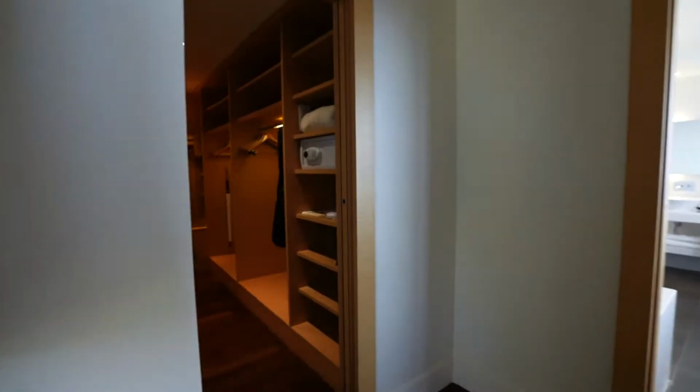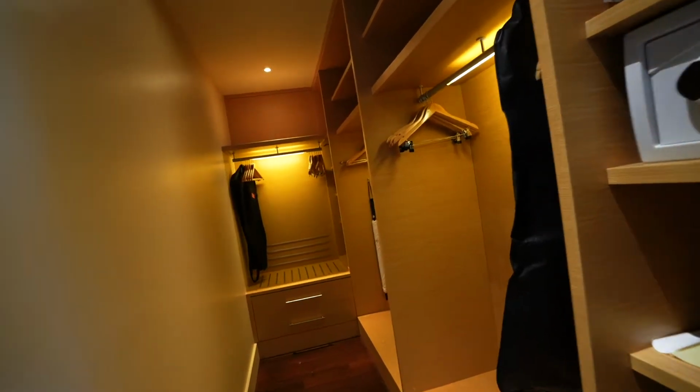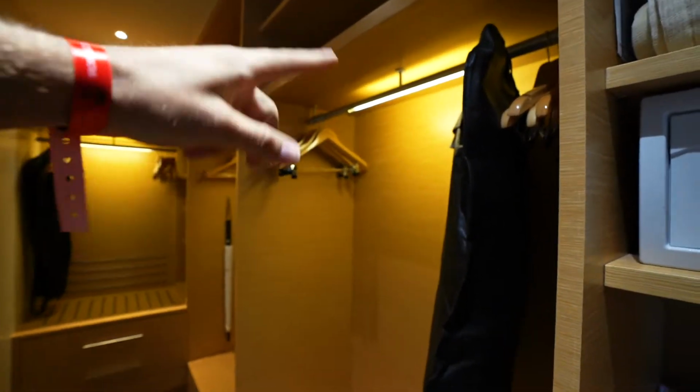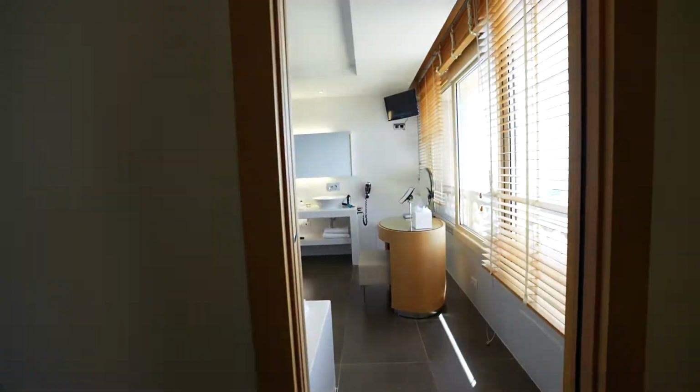Let's go upside, guys. Are you ready? This is the bedroom. Here we have a walk-in closet, which I'm actually way too lazy to use. I don't have time to put all my clothes here properly. But here I have a suit because I was at the Cannes Film Festival. And fun fact, I just bought a suit for this festival because I didn't have a suit. I live in Dubai. I walk around in shorts all day, every day. But let's check out the bathroom.